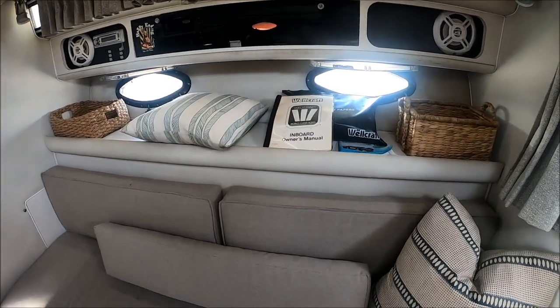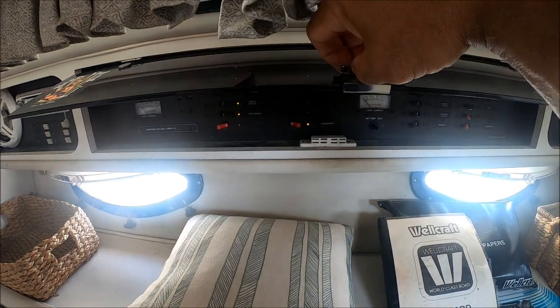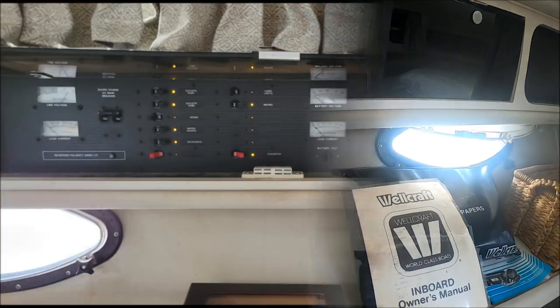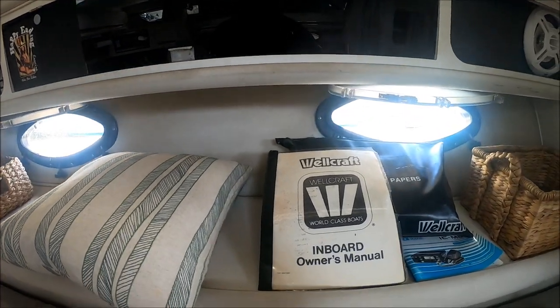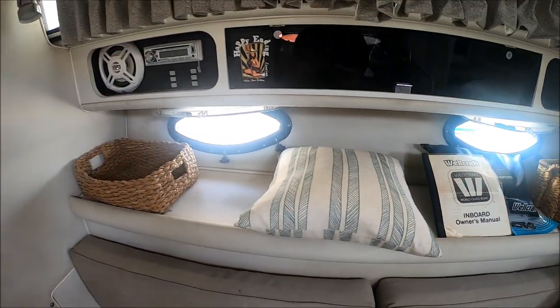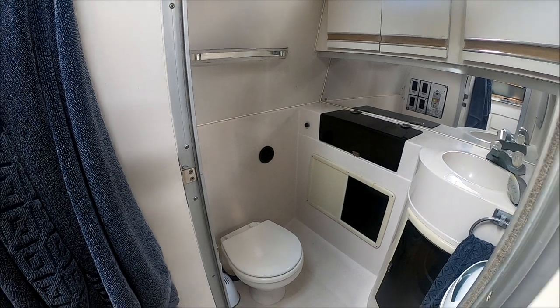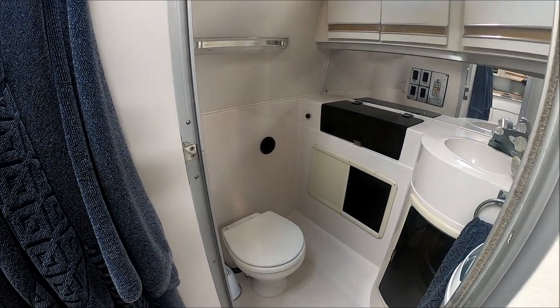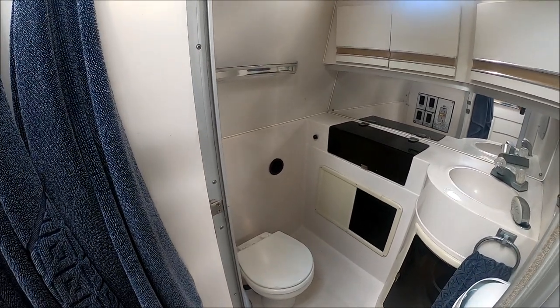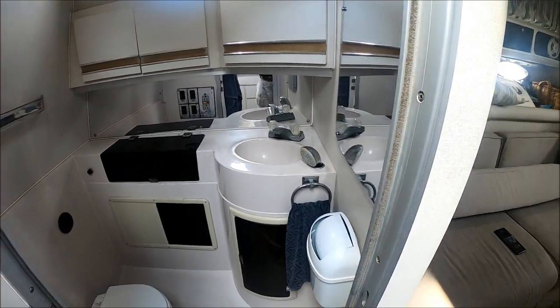Our power panel is here. You can't see much, black on black is a challenge. And then make note, we have the original inboard owner's manual. Our stereo's here. Sorry folks, no TV, but with the scenery, who needs a TV? Lastly, we have a head here, which is good size, partially lined fiberglass, vacuum flush head, storage up above, pull out shower right there.